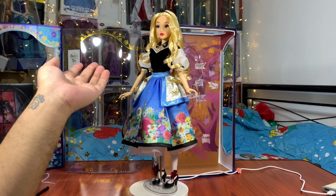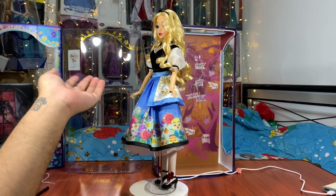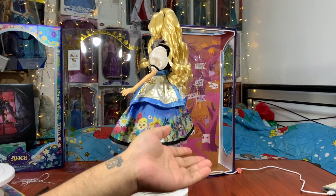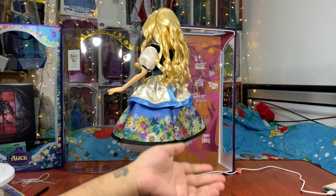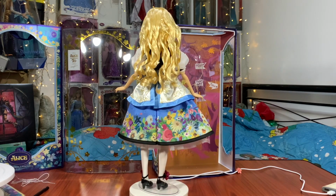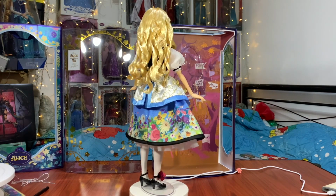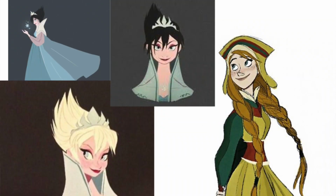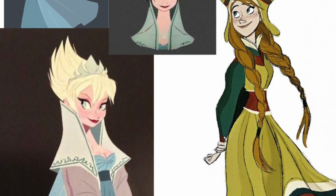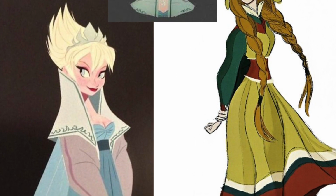Like in the future, maybe they could start doing dolls inspired by the art of the artist from the original movies. That would be really cool. And they could even venture into concept art dolls. Like imagine for the 10th anniversary of Frozen, they do concept art versions of Anna and Elsa. It'll be so amazing to see evil Elsa with black spiky hair in a limited edition doll.